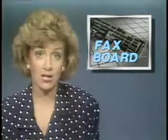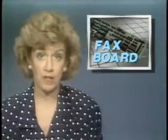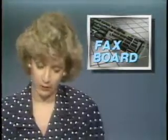Fremont Communications has announced a new fax board for PC compatibles priced at only $195. It's a 9600 baud half-slot card. It comes with software that provides a graphic front end that simulates the control panel of an actual fax machine. The Freecom fax board needs only 36 kilobytes of memory.